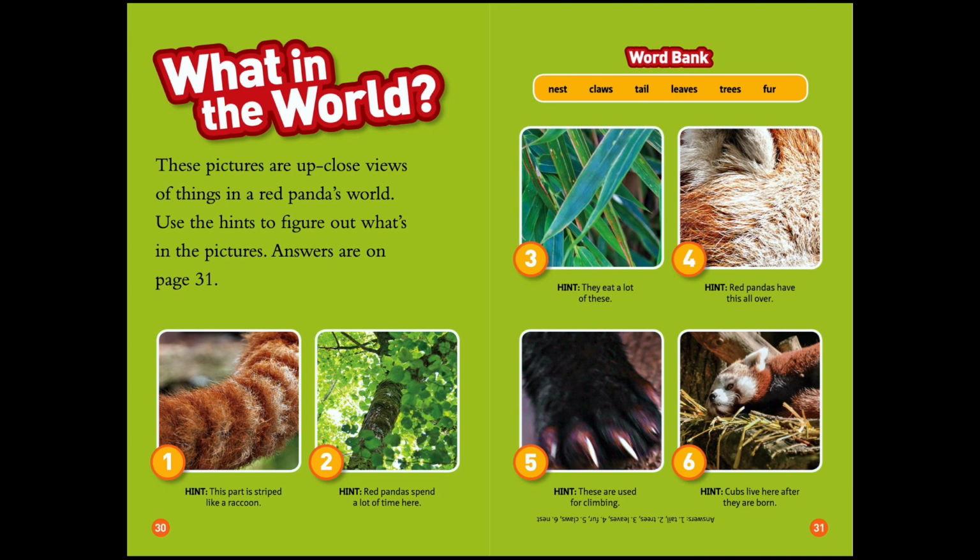Number one, hint, this part is striped like a raccoon. The answer is tail. Two, hint, red pandas spend a lot of time here. The answer is trees. Three, hint, they eat a lot of these. The answer is leaves. Four, red pandas have this all over. And the answer is fur. Five, hint, these are used for climbing. And the answer is claws. Six, hint, cubs live here after they are born. Answer is a nest. Good job, guys.